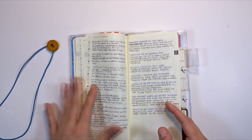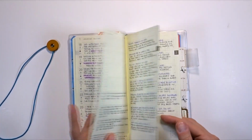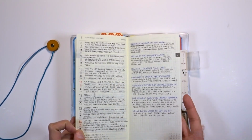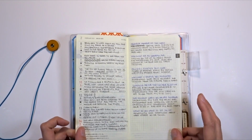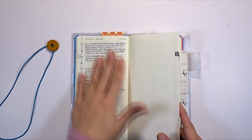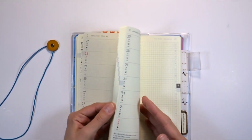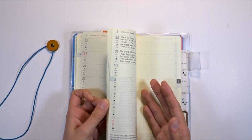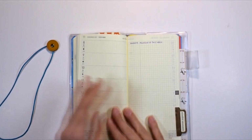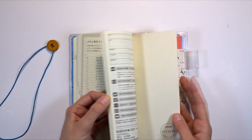I didn't decorate it much. As you can see, it was just plain writing because I wanted to make it easy to keep up with. So if I had to decorate it, then it probably would have taken me longer to fill out and maybe I wouldn't have the time. So I just wanted a pen and paper relationship with this planner. As you can see, in February I stopped, and then I didn't fill it out for the rest of the year except for maybe 1 week in August, and that's it.